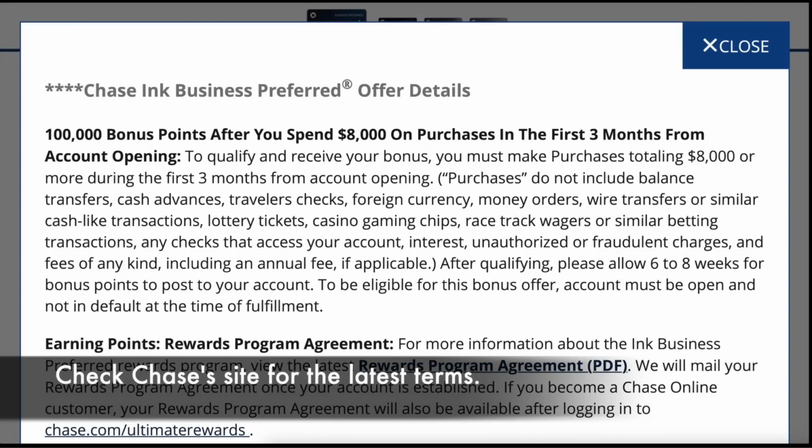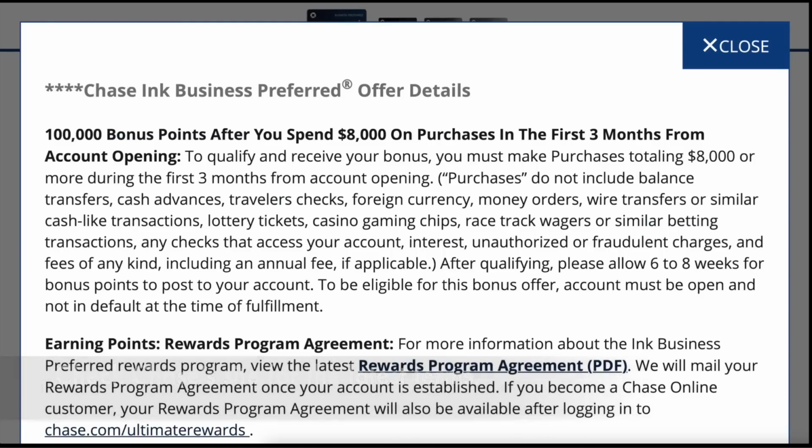Here are the terms for the offer itself. You can read them, pause the screen if you like, and nowhere does it mention any sort of 48-month probationary period from the last time you got an Inc. branded bonus. You should still be below 5/24 though. If you're new to what that means, check out this video dedicated to that topic that goes into a lot more depth.